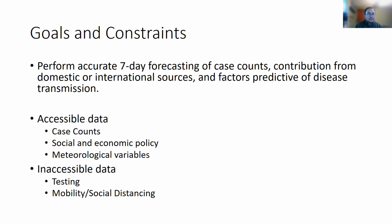Some of the data that was accessible to us through publicly available data sets were the case counts, social and economic policy, as well as meteorological and climate variables, which we had used in our other project. Some data that was maybe available in the US, but inaccessible to us in most of the countries we were working with, were relatively up-to-date testing data and information about mobility and social distancing, which in a country like the US might be gathered through resources like Apple or Google, through cell phone apps.